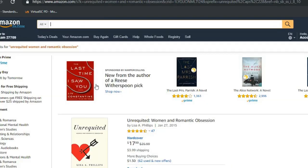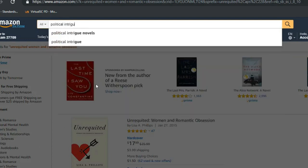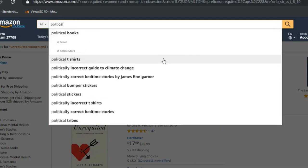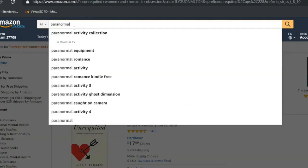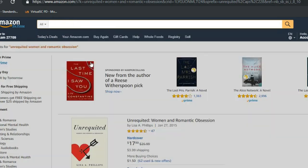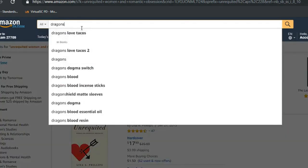Okay, so when I was researching this for The Last Dragon Princess, I was looking at phrases for the sorts of stories that would be similar. So political intrigue. Political intrigue novels, not a whole lot is suggested there. But if you just type in political books, political stickers, political... I've read that book too. It's quite good. You would also do paranormal. Paranormal romance Kindle free. These are sorts of things that would apply to my book. Dragons. Dragons love tacos. My kids love that book.